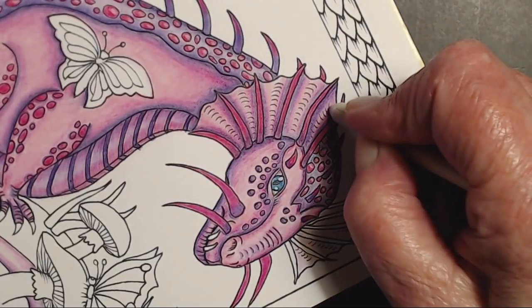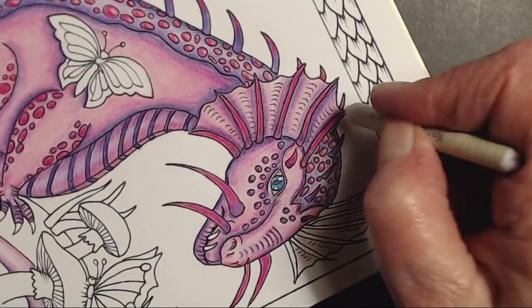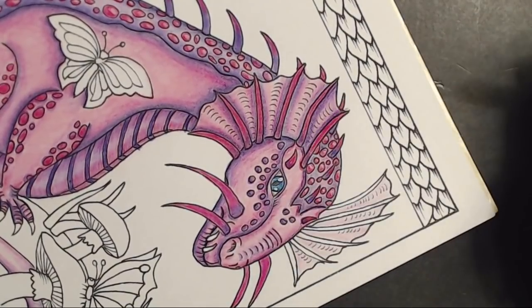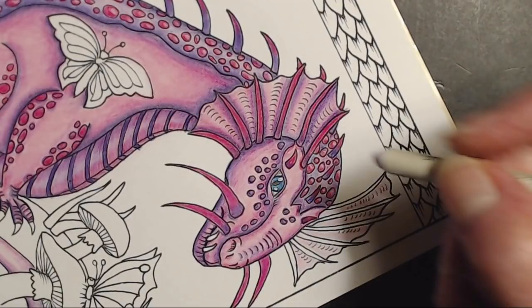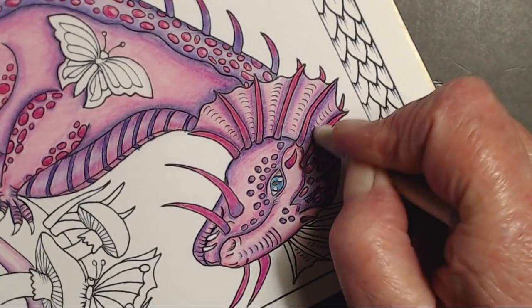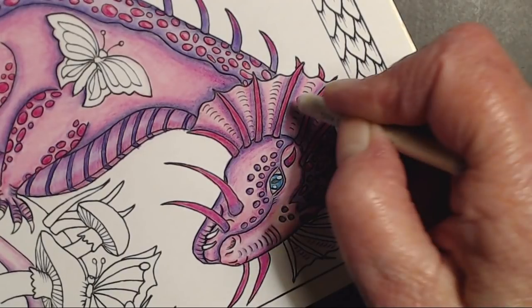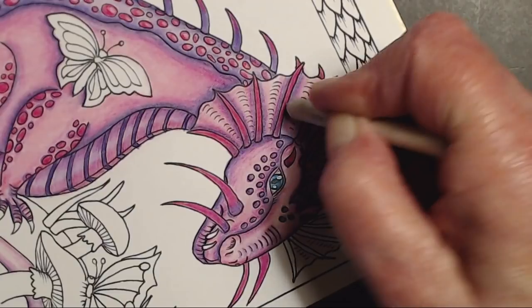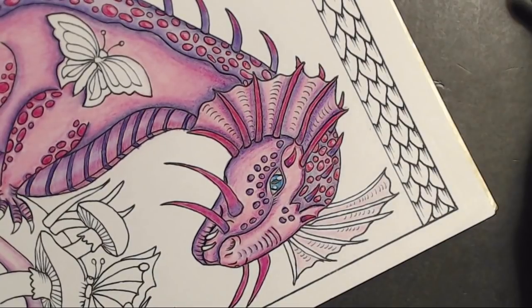So this is just a little tortillion, which is just a little paper stump, and I have one that has various shades of purple on it, so I'm just going ahead and using that one. You don't actually have to use a tortillion, but I just happen to like the kind of final burnish it gives.